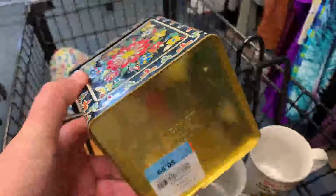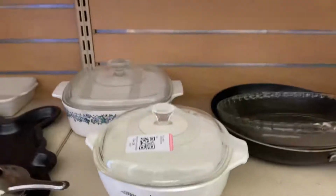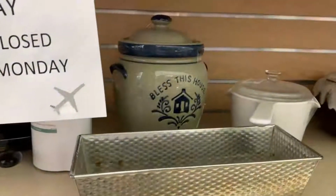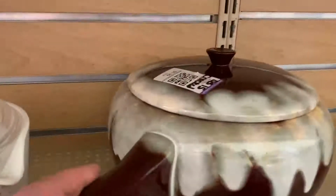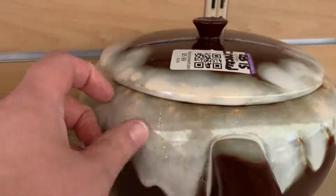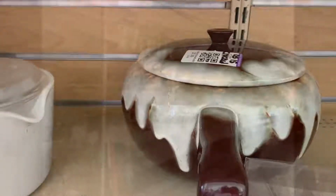This English tin is in my shop. It's all cleaned up and ready to go. There's some good bakers there that are fairly popular, and you see quite a bit. I love that Bless This House pot. This, look at it, has that crack right there. Shoot.